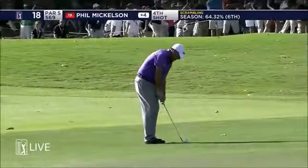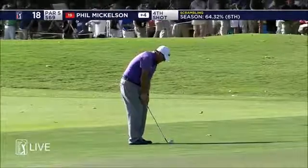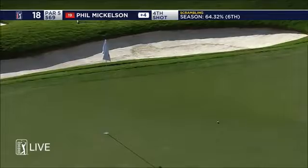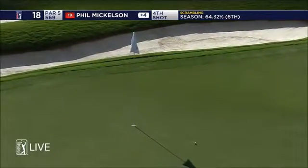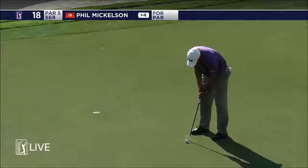Lovely. Ooh, that is a 64. Very good. This doesn't look like the 64, I don't think. See, he tried to hook it up against that brow, and his chances are still alive. Got enough information from the putt from Ryan Moore right there.